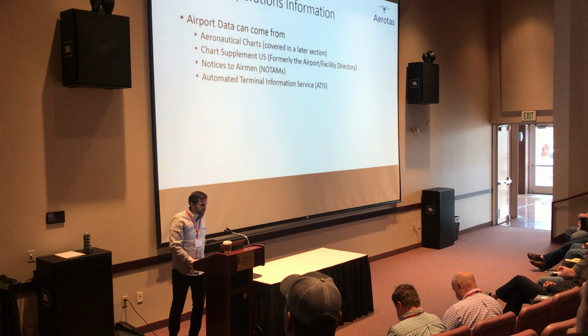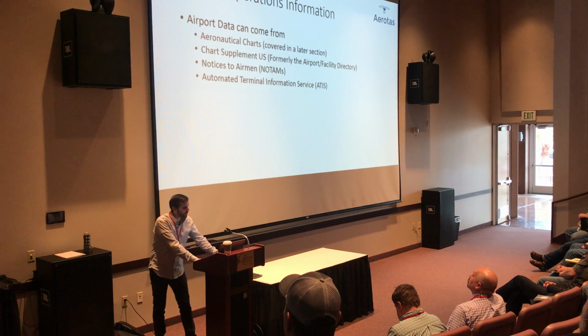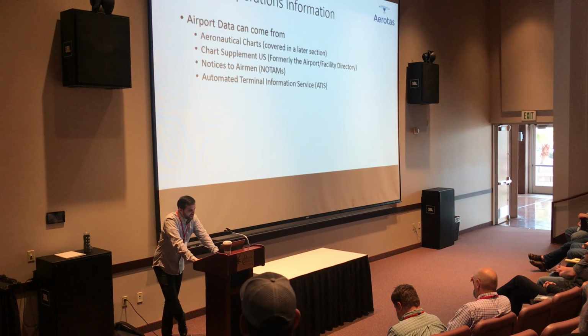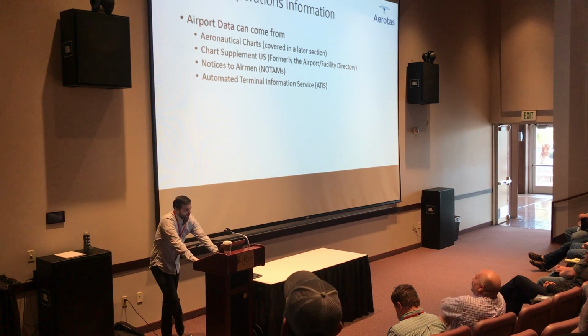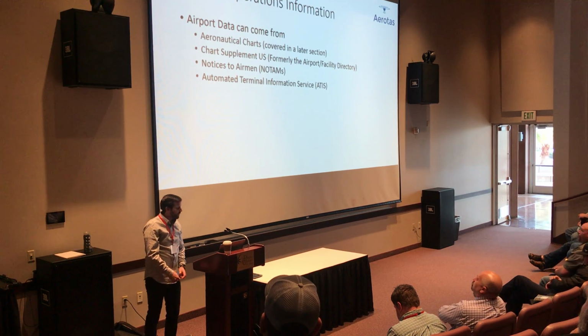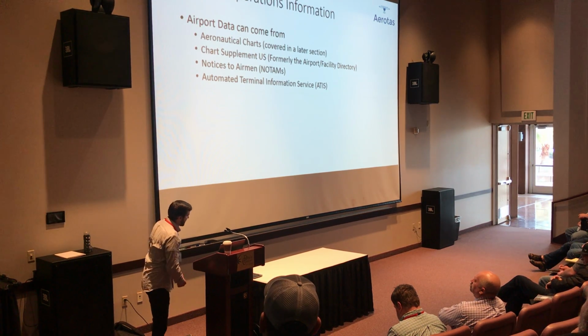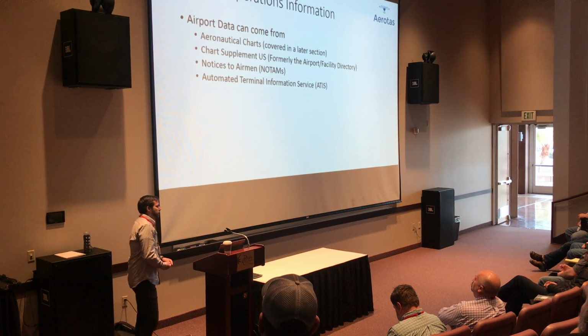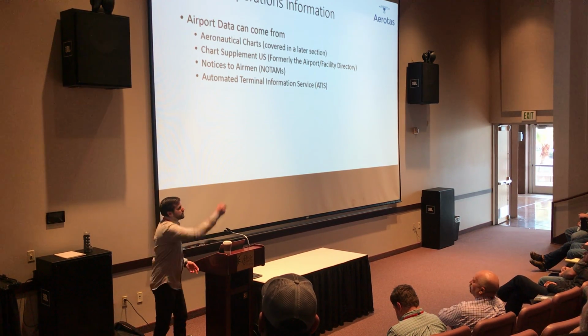All right, so where can airport operations information come from? Airport data can come from aeronautical charts. That's going to be the big one that we're covering in the next section. The Chart Supplement US, formerly known as the Airport Facility Directory, Notices to Airmen, NOTAMs, and ATIS, the Automated Terminal Information Service. These are buzzwords.